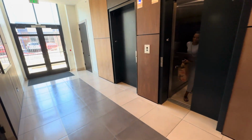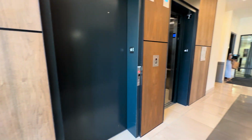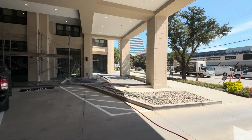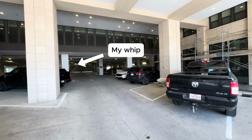You'll have 3 elevators total, with one being a freight elevator, and one special call out: no valet or concierge here at the Alton. This type of service is definitely more of a high-rise type thing. Majority of the mid-rises here in Dallas don't typically offer that stuff, so I wanted to make sure that I called that out.